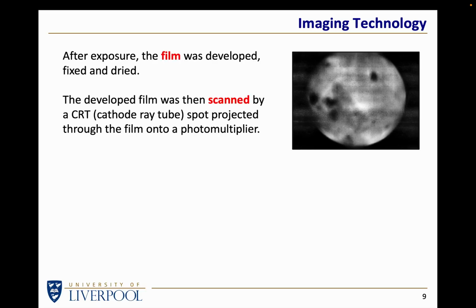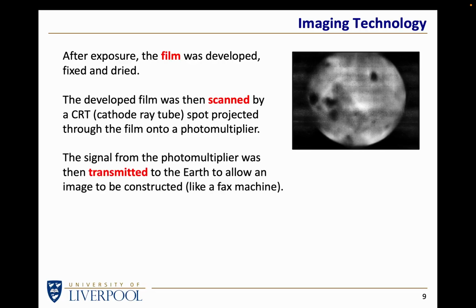Here they had film, yes, film, and they had film in the space probe which was exposed and then developed chemically and fixed and dried and then scanned by a sort of flying spot, and then the intensity of the light was transmitted back to Earth where they reconstructed the image, effectively like a big fax machine. So it was chemically developed and then scanned and then transmitted back to Earth.